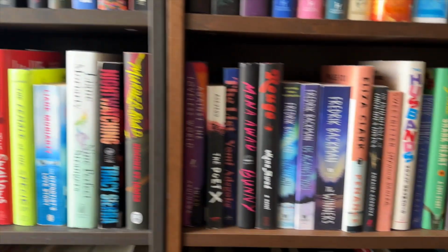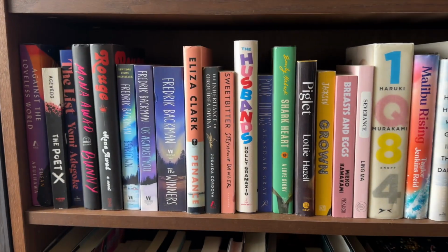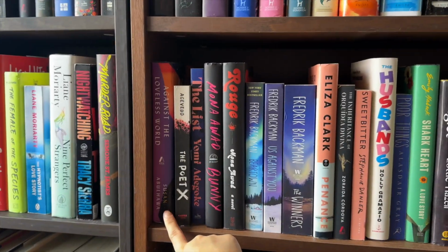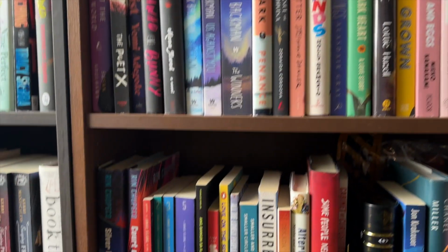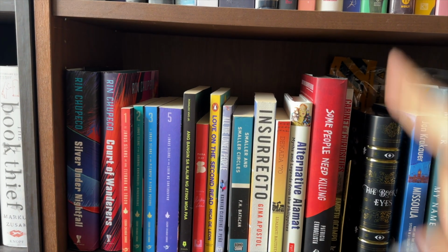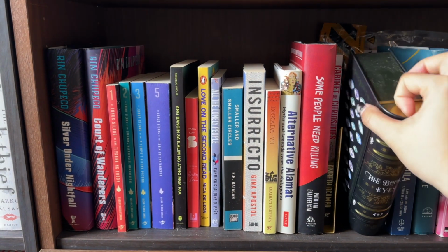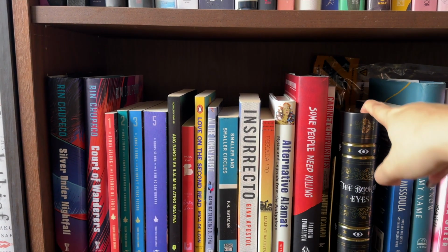And then if you move over to the right, I have also a mixture of my contemporary and literary fiction, I suppose. So it starts from Against the Loveless World, and then it goes all the way to Tomorrow. And then below that, I have all of my Filipino literature books. I actually have more, but I pulled them out because I'm reading them for a video. So I have a divider in here, also another empty secret book thing. This one is from Illumicrate. So I just have that.